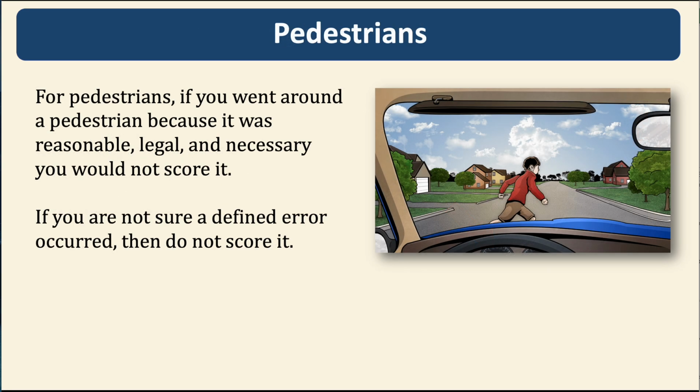Pedestrians have a bit of a special case, right? Remember, for pedestrians, if you went around one because it's reasonable, legal, and necessary, you would not score it, right? We have a location in Federal Way, and there's a lot of folks who just wander around on the street. They cross when they want to, not necessarily when they're supposed to, right? And you may have to go around them. Now, if you're not sure a defined error occurred, then do not score it.